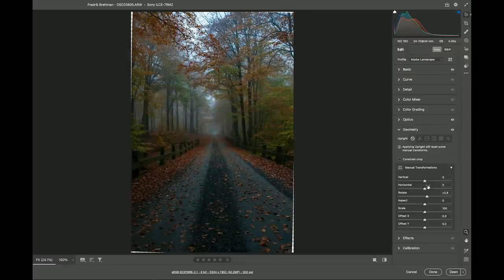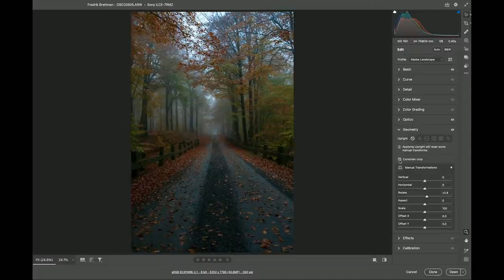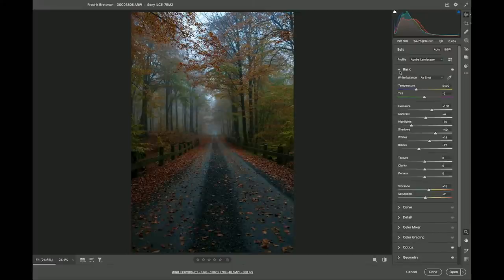All right, and you can see when I rotated it, it left these little gaps in the corner. I'm just going to choose this little checkbox, constrain crop, so it just crops that stuff away. All right, so that's a pretty good start.